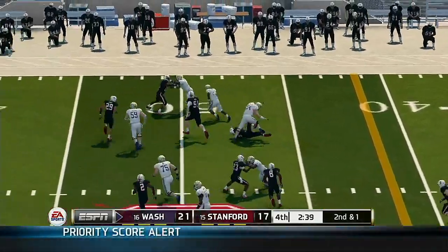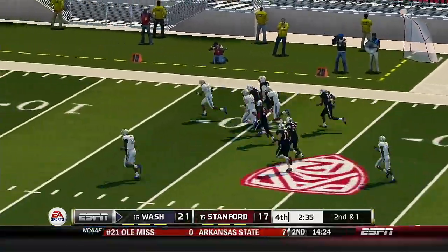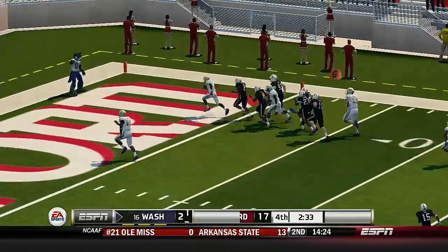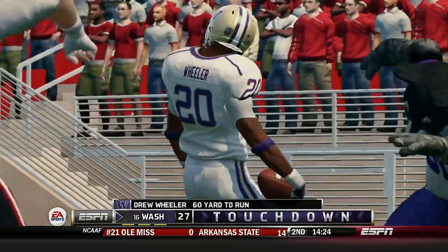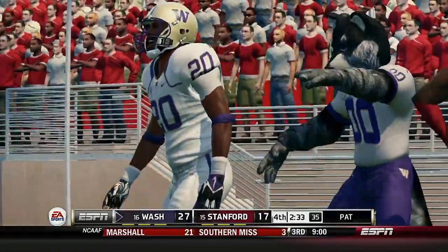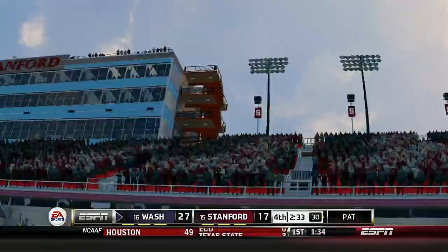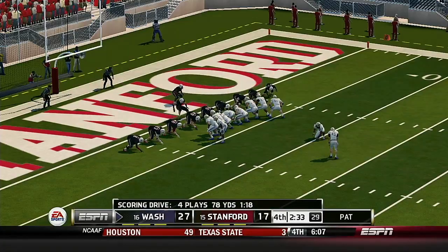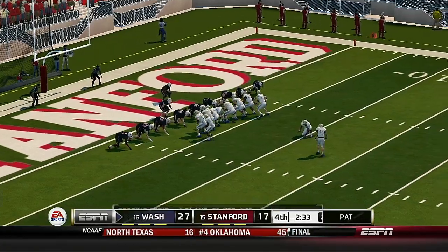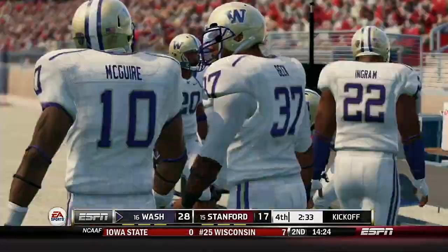Feeds it to the back. He's at midfield. He's at the 40. Inside the 30. To the 10. Touchdown, Washington. He makes the PAT.